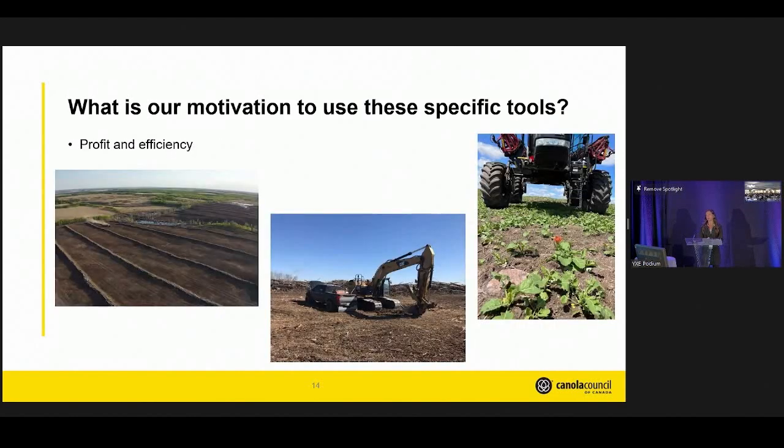And our motivation to use these specific tools, again, is profit and efficiency. That is a big part of everything that everyone does, but ultimately we need to make sure that we're getting the most out of the land and constantly being innovative. We're only as good as the tools that we're using. So it's important to be constantly doing research and exercising critical thinking skills at all times to make sure that we are always pushing to be the best that we can be.